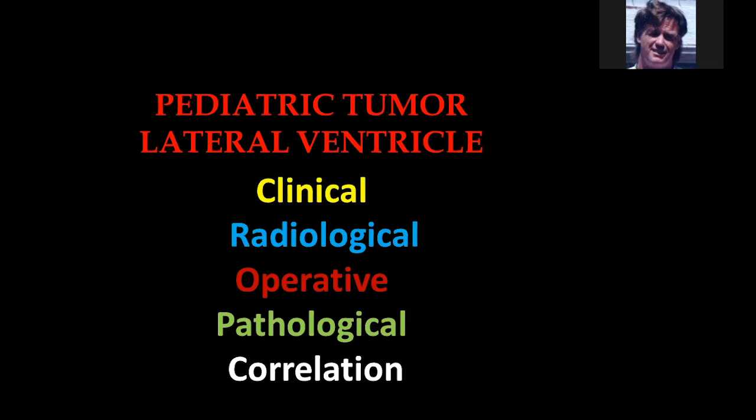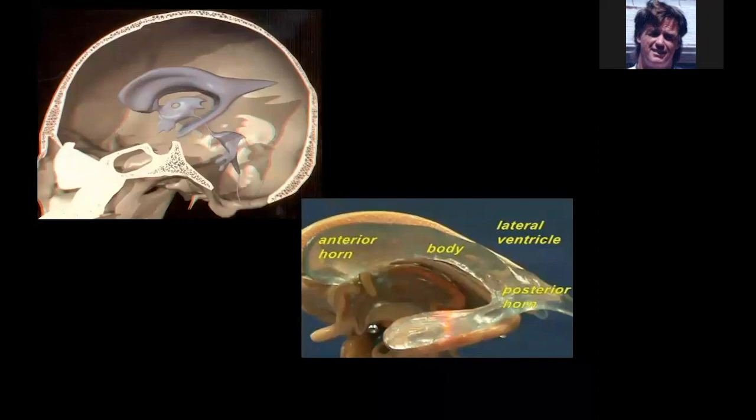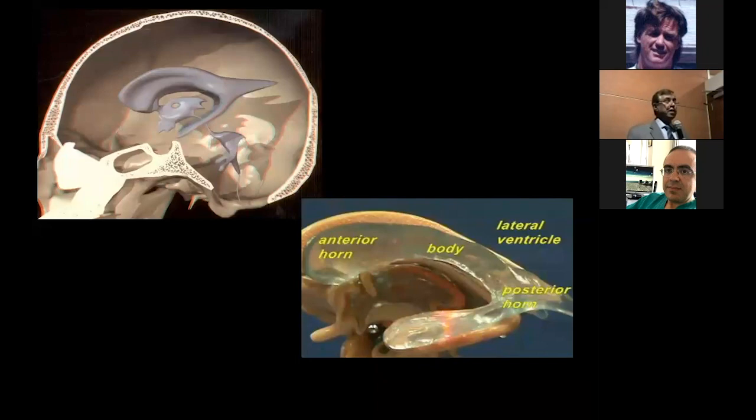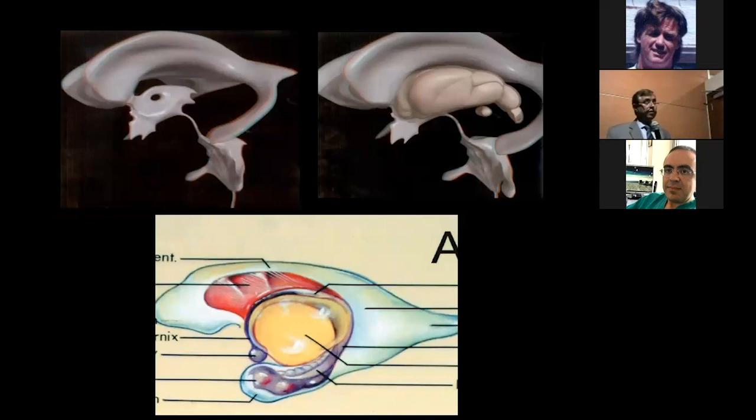Our presentation today is a pediatric tumor in the lateral ventricle, a pediatric case. So we are talking about the lateral ventricle, and this is the lateral ventricle within the skull. Any neurosurgical resident or practicing neurosurgeon must visualize what exactly the ventricular system is in relation to the sella, to the various parts of the brain. So the lateral ventricle is made of the anterior horn, the body, the trigone, the occipital horn, and the temporal horn. Again, the relationship of the lateral ventricle with the third ventricle at the foramen of Monro, and the aqueduct of Sylvius to the fourth ventricle.